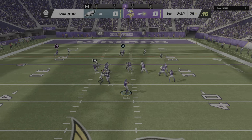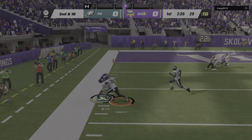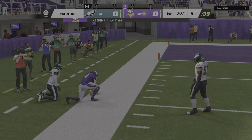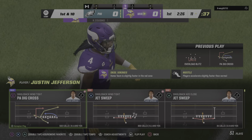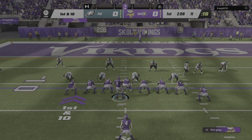Play action now. Cousins. And Cook has it left side. And he's out of bounds. Almost gets to the 10. Another good completion on the drive as the Vikings have a first down.